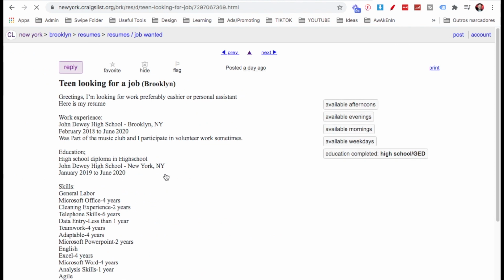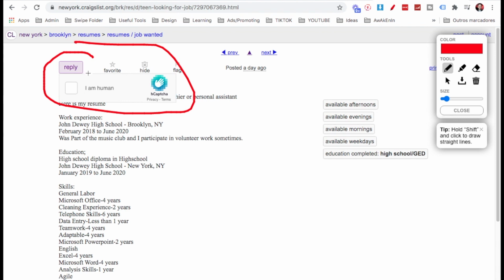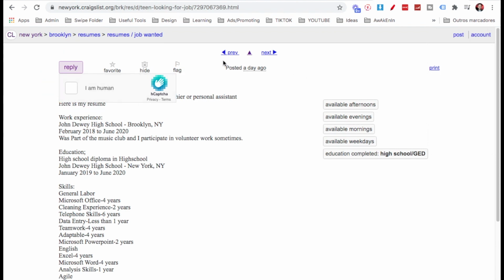Okay, this one, teen looking for a job. Okay, so this is a teen. Here is his resume, education. Teens are great, man. They're ready to do work. So he's a personal assistant. So this is a great fit. We would click reply and we would send them that message. Basically copy paste, okay? We can change things a bit. We'll go ahead and reply to him and send them the text, okay?